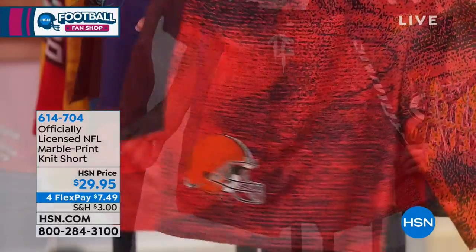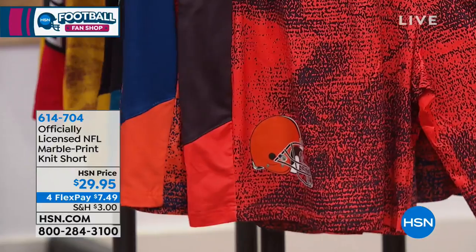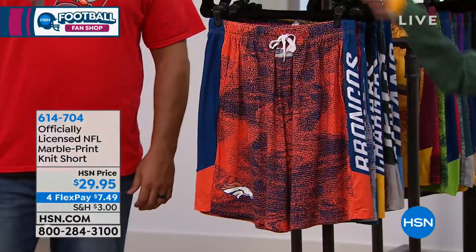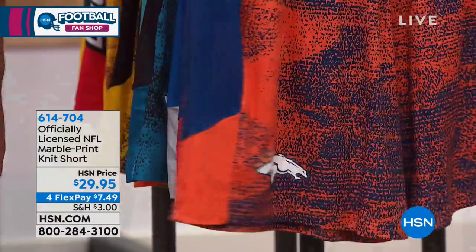Browns, 20 left on this one. There's no size small. But we do have all the other sizes for you. It goes up to double XL if you're looking at these. And I'm going to keep going. I know we don't have a ton of time. We have 80 left of the Broncos. Aren't these great? Yeah, great designs.